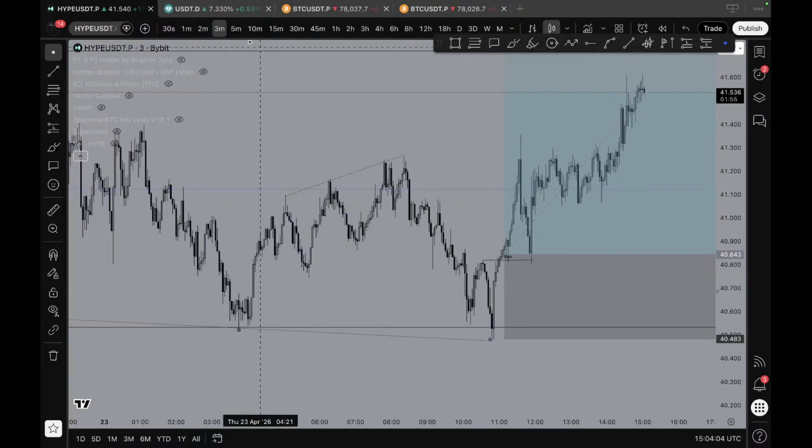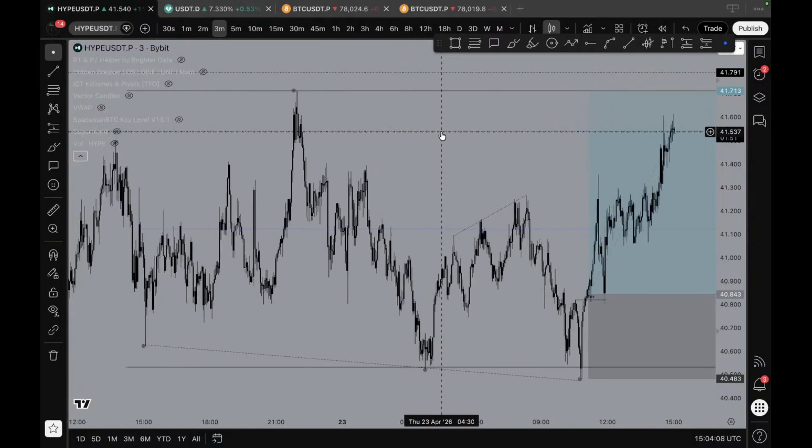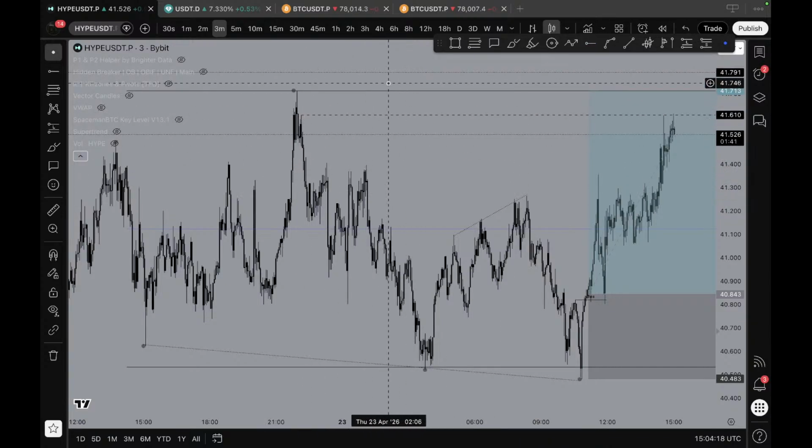There goes my hype TP. You TP'd at, smart, the extreme liquidity. Smart.